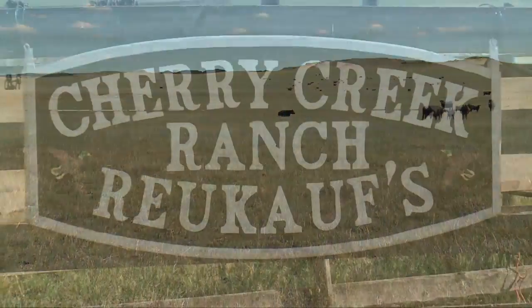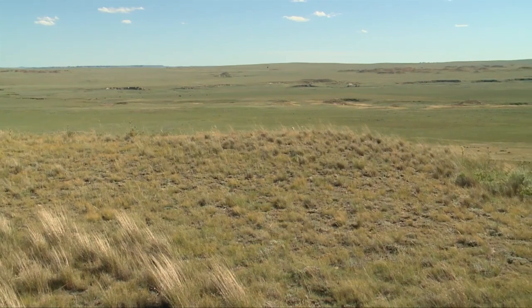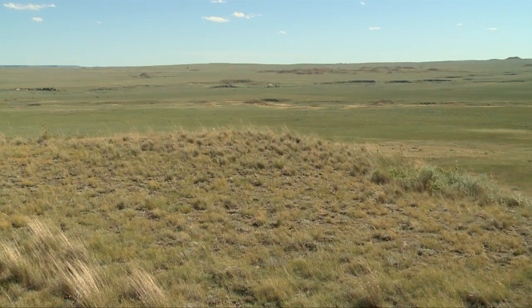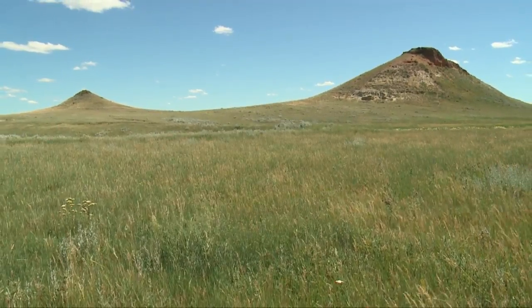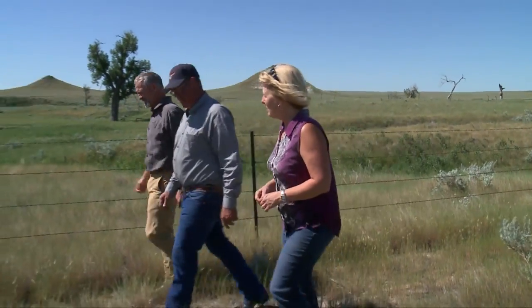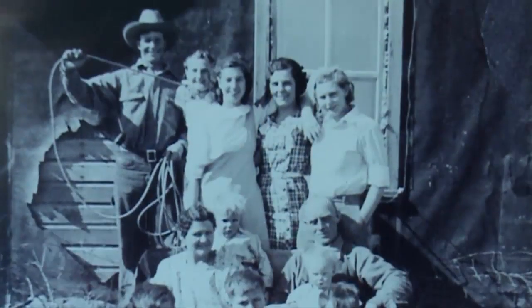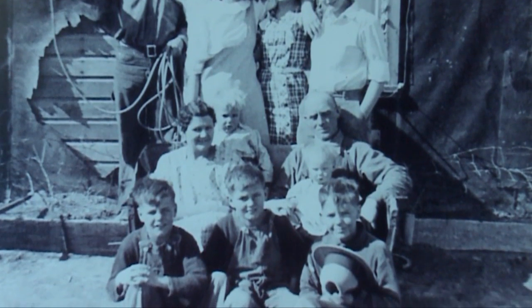In eastern Montana, Cherry Creek Ranch is a commercial cow-calf operation stretching across nearly 25,000 acres of both owned and public lands. Lon and Vicki Reukauf's family has deep roots in this area. Although this part of Montana used to be packed with homesteaders, the Reukaufs are one of the few original families still around. There's about 5 original families left here out of probably 250 homesteaders that began in that period from about 1900 to about 1916.